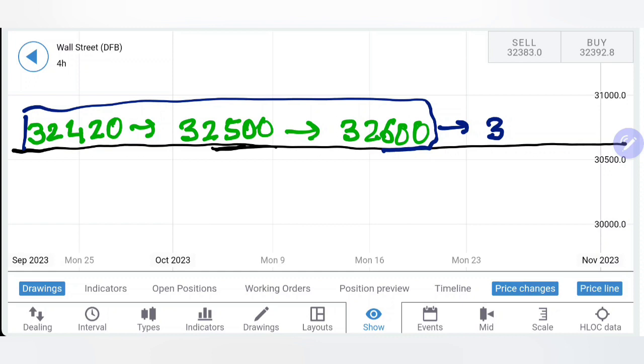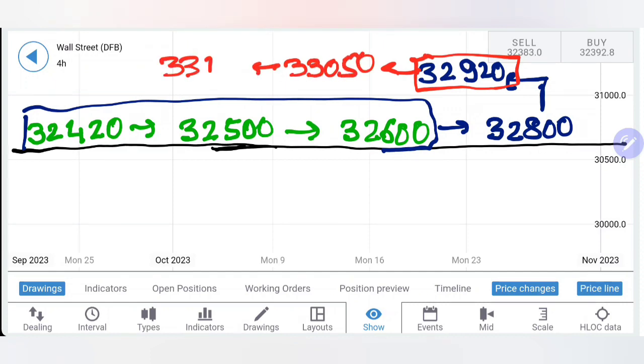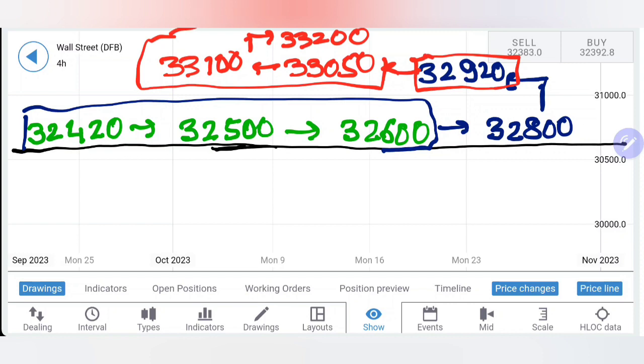Beyond this, I will be looking forward for price to achieve 32,800, the next target, which appears to be a difficult target, and then 32,920. So these are definitely going to remain critical levels for US30 for the coming week. Beyond this, it is going to break past 33,050, 33,100, and then 33,200. Now this zone is in red, and it is the next major milestone which US30 needs to break past in order to confirm the bullishness here.